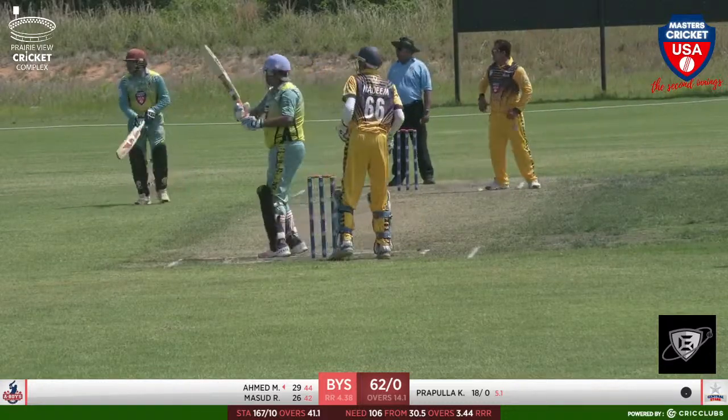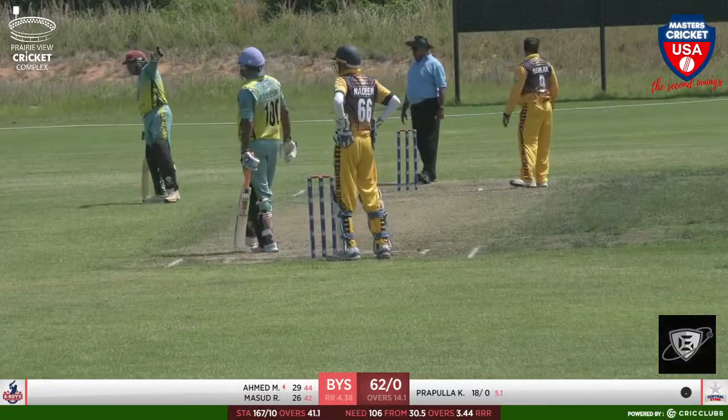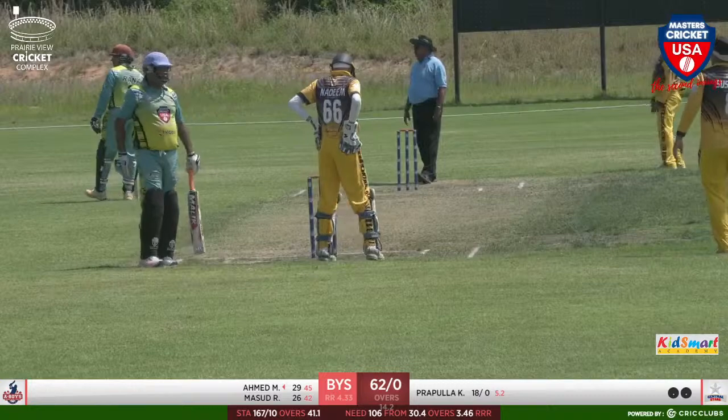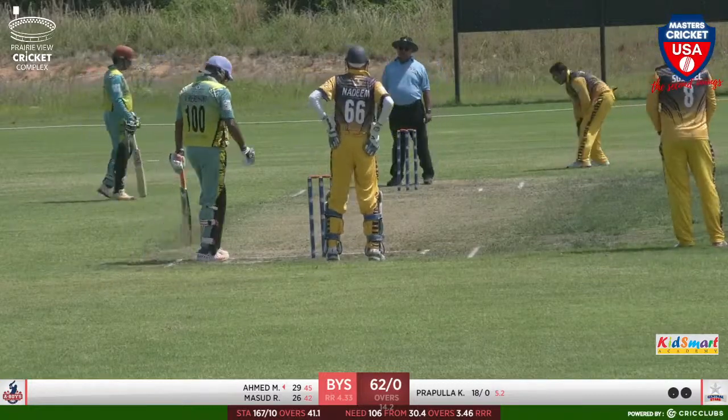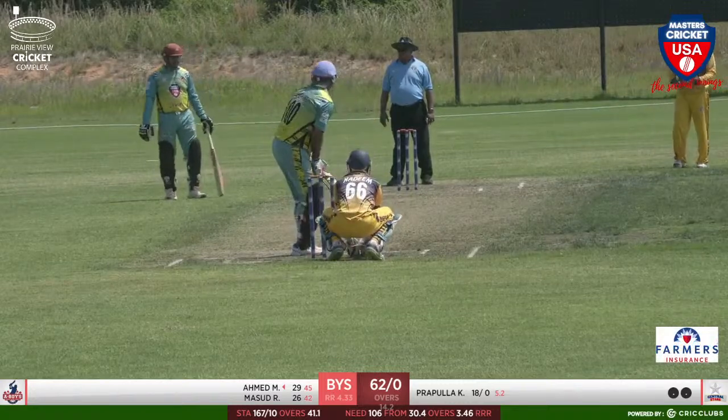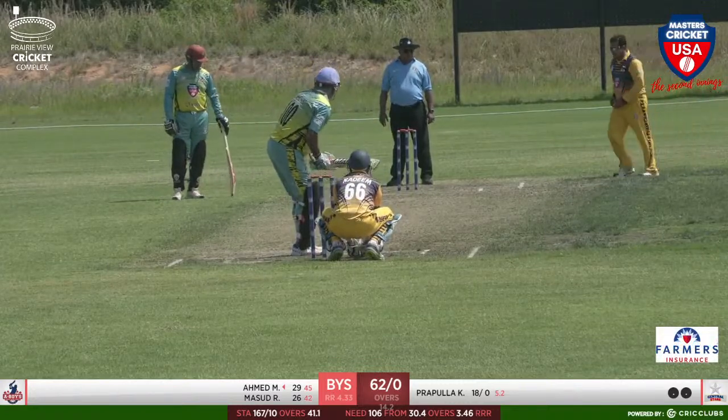This is shot and pulled away this time. Brilliantly stopped by the mid-wicket fielder. Just the commitment that you see from these guys, the testimony for their fitness and dedication. That to dive and stop the ball is amazing. Nicely done by the mid-wicket fielder over there.